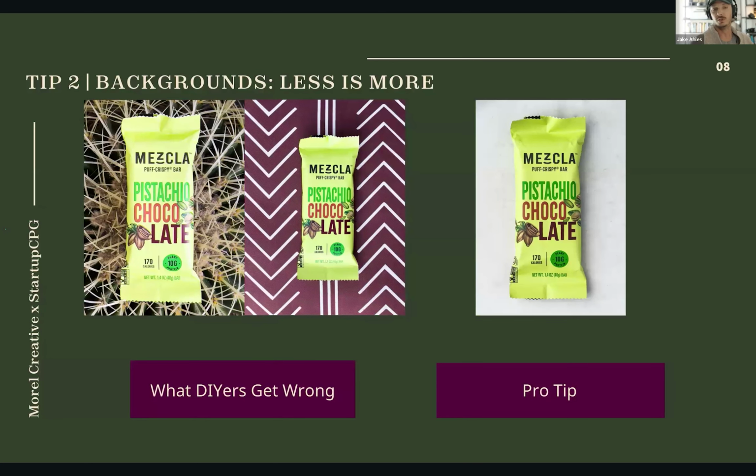So tip number 2 relates to the background choices that you use in your image. We notice that this is something that's often really overlooked in DIY product photography. Using a cluttered kitchen counter, a messy desk, or a patterned fabric can pull attention away from your product. Even if it feels real or lived in, it can dilute your brand's clarity. The background should really support your product, not steal the spotlight.